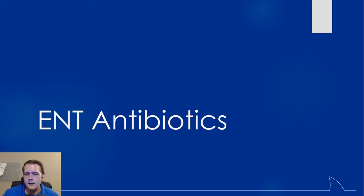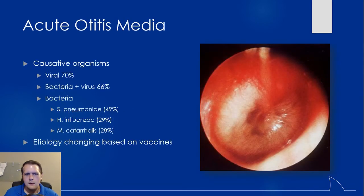Anywho, getting to the antibiotics that you frequently see being used in ENT purposes. The nice thing about this section is we already covered most of the antibiotics, so I don't need to belabor the points about how they work and all these different things. I can mainly talk about their application for these specific indications.